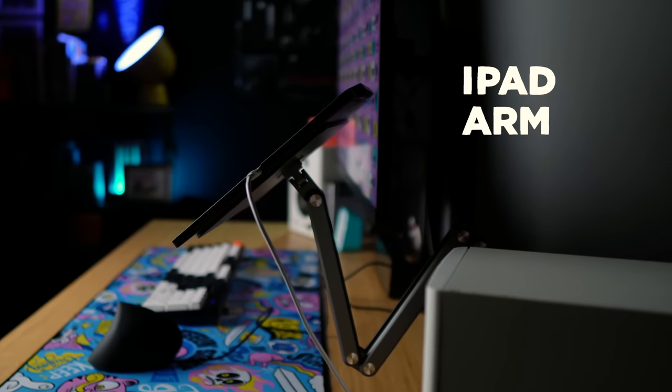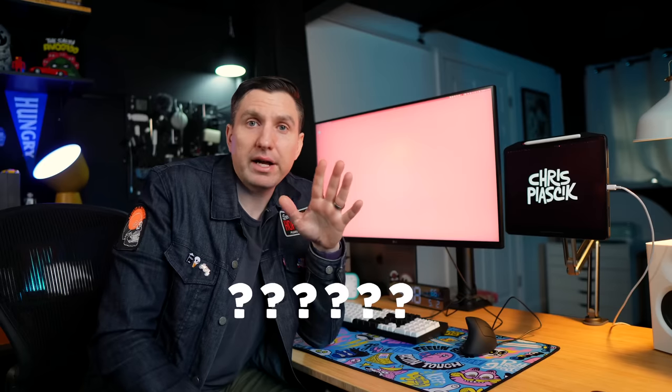So what else do I have on my desk? I got this arm, this iPad arm, the... I can't remember the name right now.